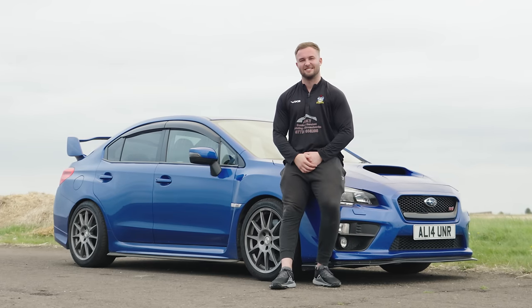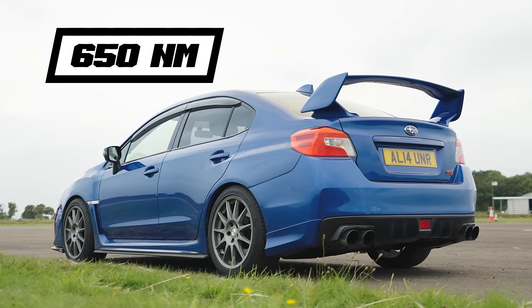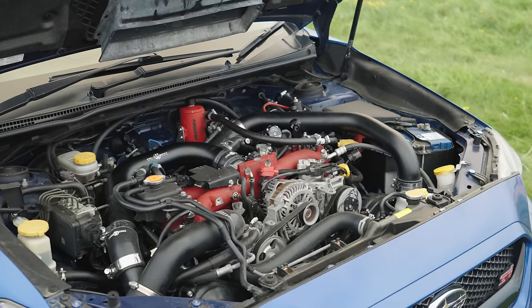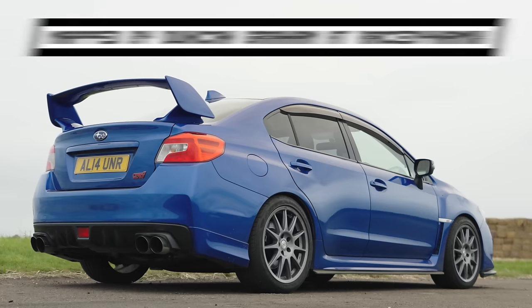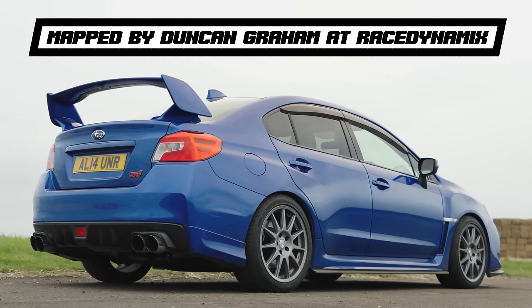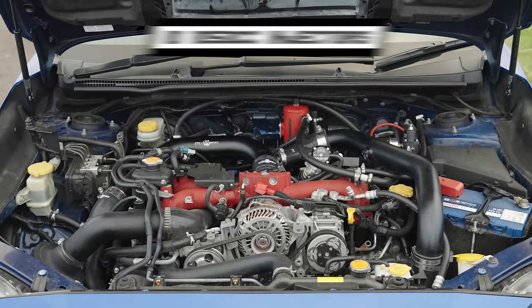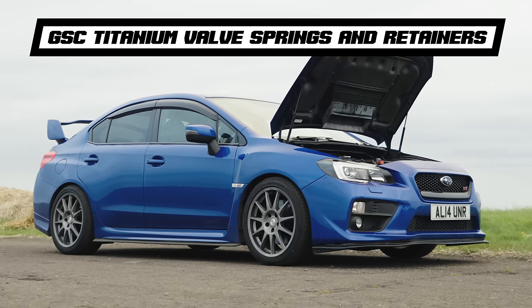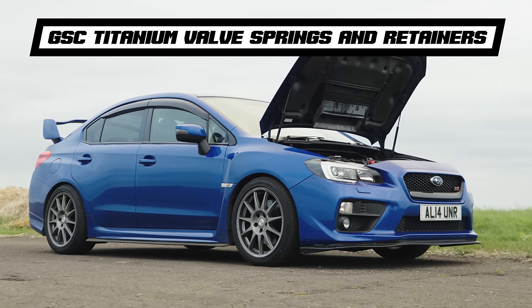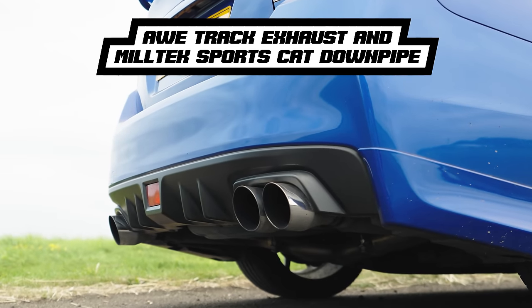And he's going to be stepping up against Elon, flying a flag for the Subaru enthusiasts. In his 2015 497 brake horsepower, 650 newton meter, flat four-cylinder turbo-powered Subaru WRX STI, built by Andy Williams at Williams Racing LTD and mapped by Duncan Graham at Race Dynamics. Modifications consist of a fully forged closed-deck EJ257 engine, ID 1050cc injectors, a Fastline GTX 3071R turbo, GSC titanium valve springs and retainers, ported engine heads, a K&N Typhoon intake, and an AWE track exhaust and Miltech Sports Cat downpipe.